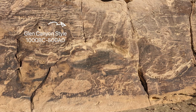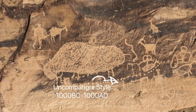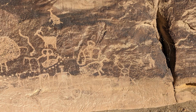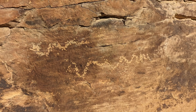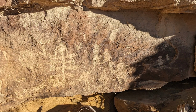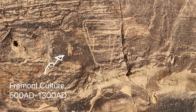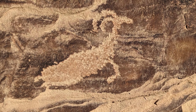The big buffalo panel is the biggest depiction of a buffalo petroglyph in the 9-Mile Canyon. However, this panel is remarkable for having been used for what I calculate to be at least 2,600 years. Starting with what I believe to be the earliest identifiable Glen Canyon style petroglyphs, right up to the present day Ute Tribes. It encompasses geometric, abstract, representational, zoomorphic, anthropomorphs, and even some pictographs. Many of these are located side by side within inches of each other and show a continuity of use over thousands of years.